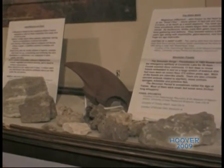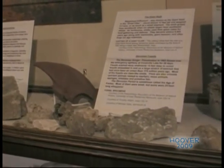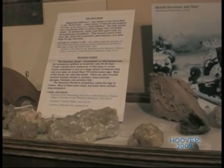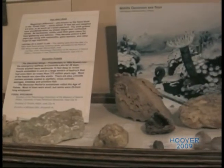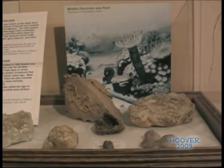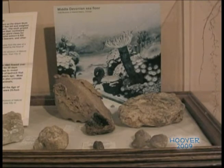The Devonian Gorge. Floodwaters in 1993 and 2008 flowed over the emergency spillway at Coralville Lake for 28 days. Flooding washed away sediments 15 feet deep to reveal fossils within a large stretch of bedrock that had been an ocean floor 375 million years ago.